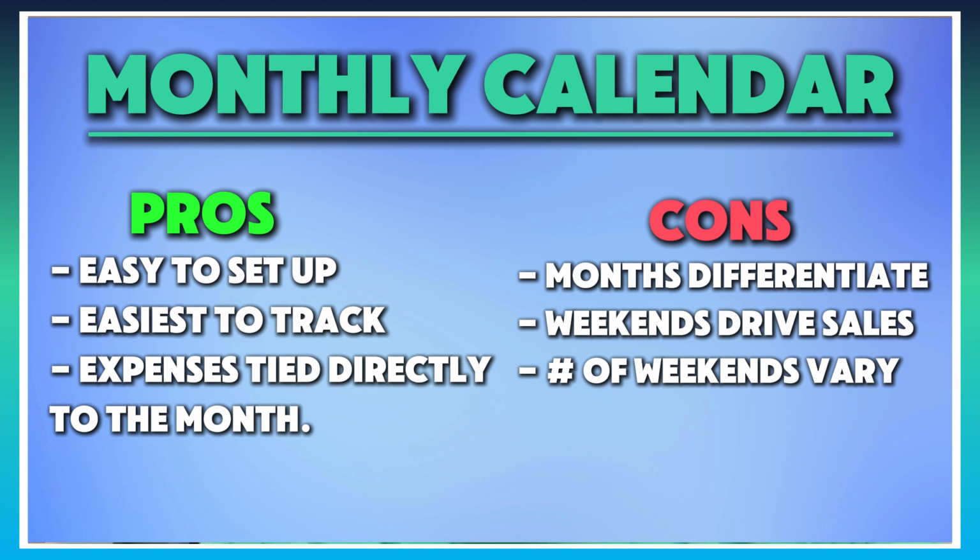Some start on Monday, Tuesday, Wednesday, etc. And there's an uneven number of weekends where some months have 4 weekends and some months have 5 weekends. And this can drastically skew sales and other metrics that restaurants like to look at. Because restaurants typically are busier on Fridays, Saturdays, and Sundays, they want to see that consistently across each of their financial periods. And that's what leads us to the period system. And there you could choose either 445 or a 13 period system.